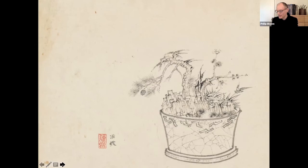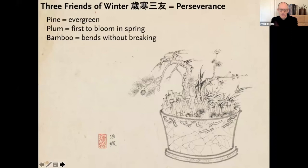But what's particularly interesting about this combination of plants is that it also evokes a poetic theme that was commonly used in painting. Many of you probably know that pine, plum, and bamboo are referred to as the three friends of winter, and they're considered to be representatives of the quality of perseverance. Pine is evergreen, it lives through the winter without losing any needles. Plum is the first plant to bloom each spring, and it often blooms when it's snowy outside and everything else is still hiding. And bamboo bends without breaking. It can be completely deluged in snow, and yet still it somehow stands upright.